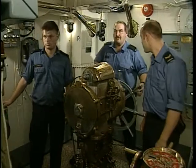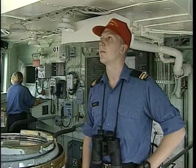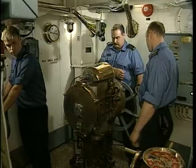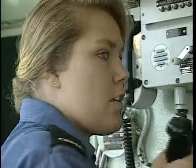Quartermaster, the ship does not answer the helm. Make the report to the bridge. Bridge, wheelhouse. Ship does not answer the helm, sir. Midships. Use no force. Pin in. Quartermaster to tiller flats. Steering gear breakdown. Wheel's amidships. Pins in, sir. Very good.